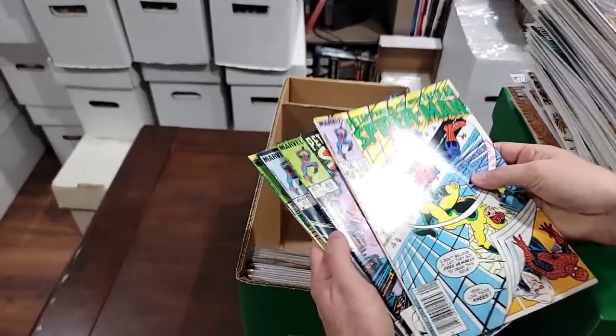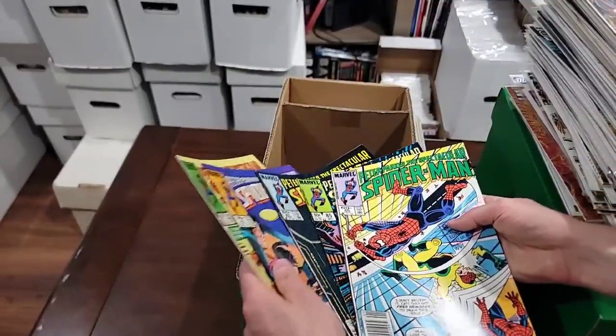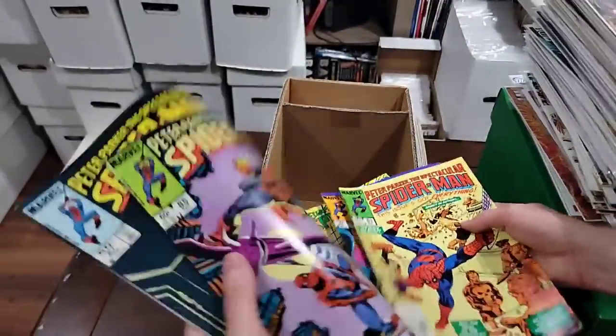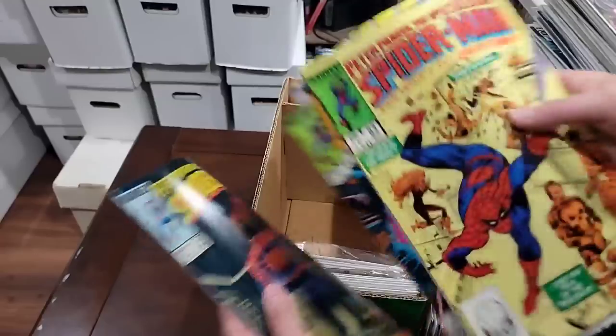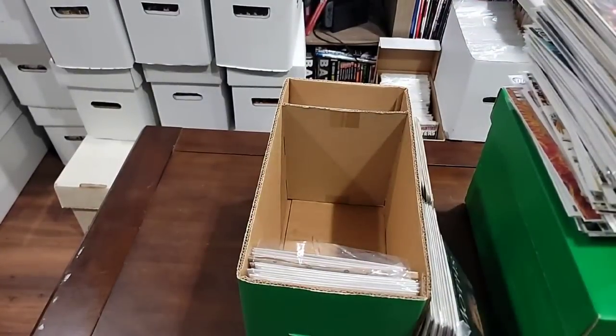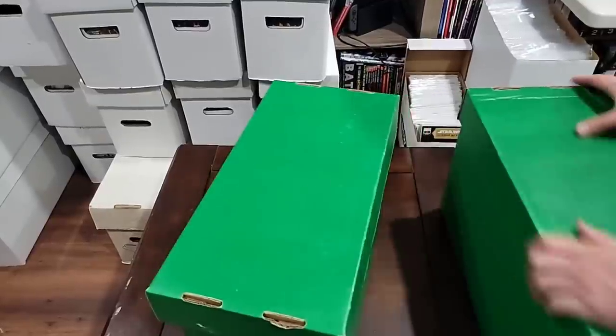Spectacular Spider-Man 86, 85, 87, 84, 83. So 83 through 87. There we go. We'll get these bags and boarded, put the run together, and throw it up on Whatnot. Let me clean up. We'll get to box number 2. All right. Box number 2. We're going to stay with the greens.